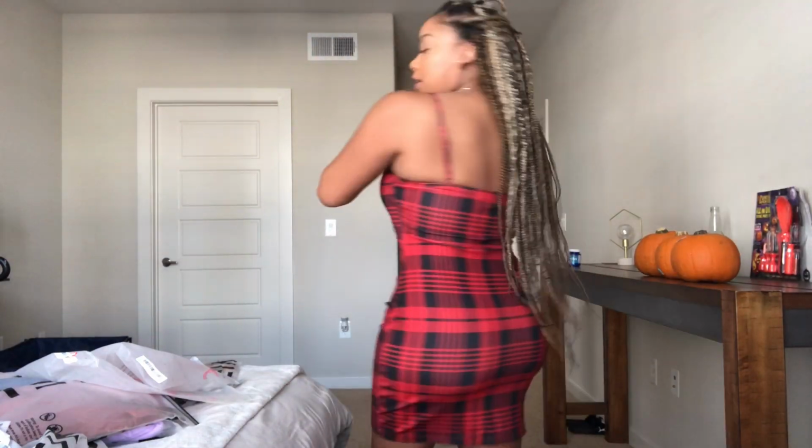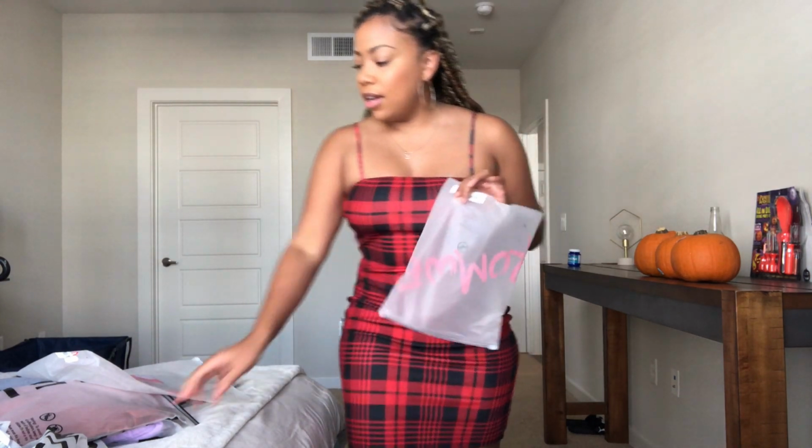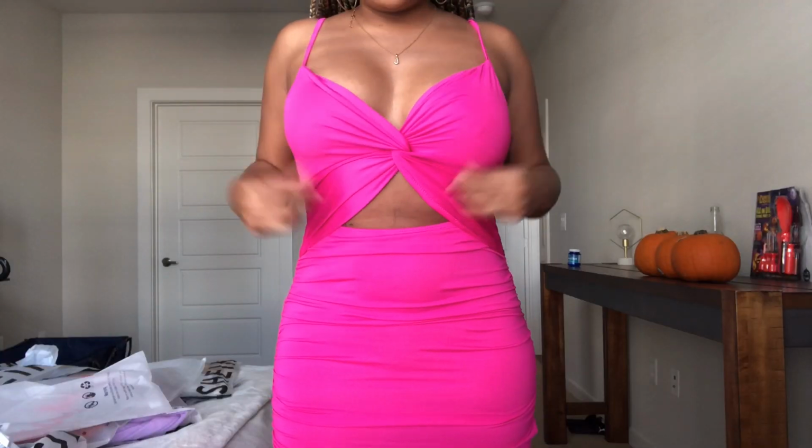However, this skirt is really cute. So this is the second dress that I have. Again, it's in a large. It's funny because I got all this stuff from ROMWE, but a lot of the bags say SHEIN. So I'm starting to think they're just a partner company in competition with each other, but the same. So this is dress number 3. It comes in a hot pink, also in large.